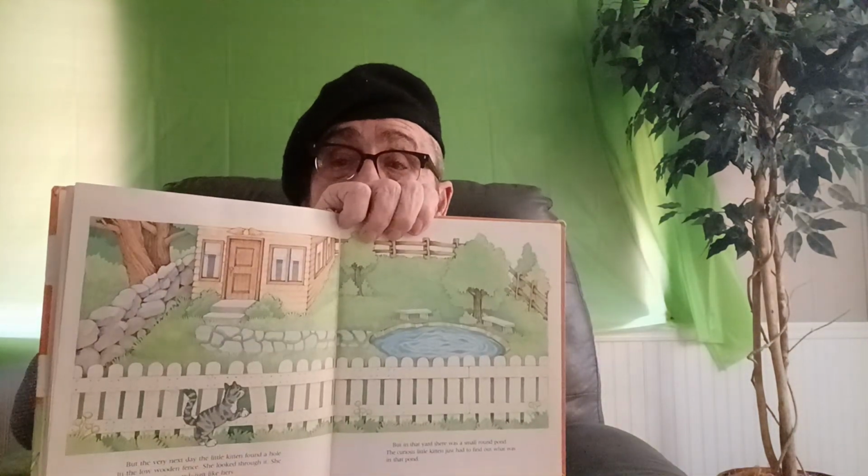But the very next day, the little kitten found a hole in the low wooden fence. She looked through it. She could see another yard just like hers. But in that yard, there was a small round pond. The curious little kitten just had to find out what was in that pond. Well, see, when you're curious and you go check things out, you've got to be careful. And you never, never go near or around water without your grown-up.